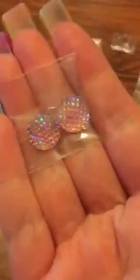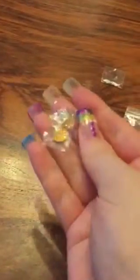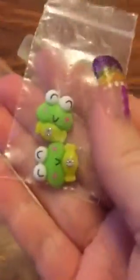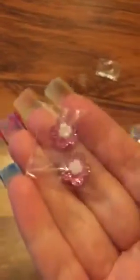I have two bags of little nail things. So then I got these, which are gorgeous. I love them. And I had some hearts, so pretty. The colours are amazing. These are so cute, little frogs with a crystal in. They look lovely. And I have some flowers with a little flower inside. These are really sweet, very small, but lovely and delicate.